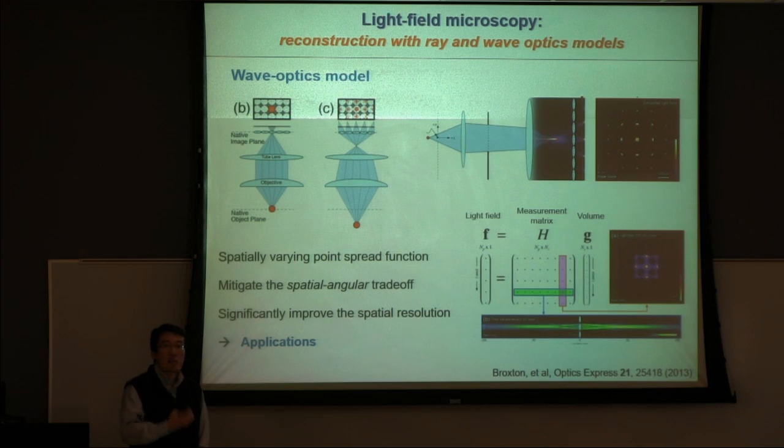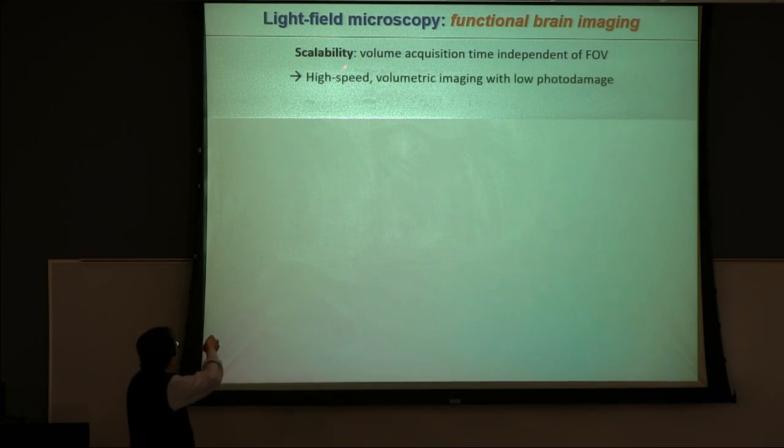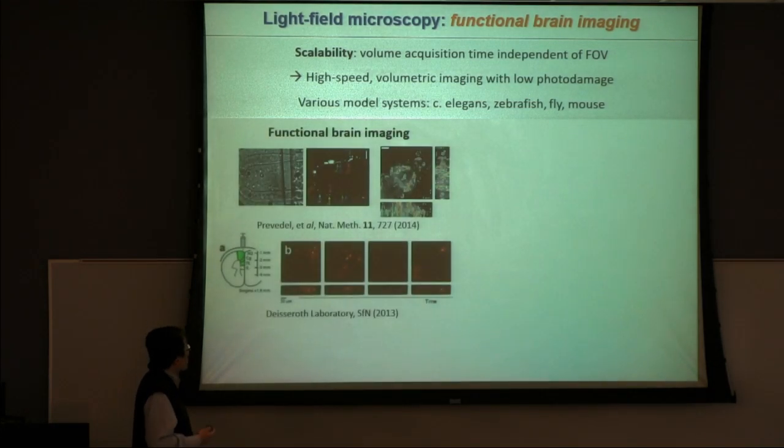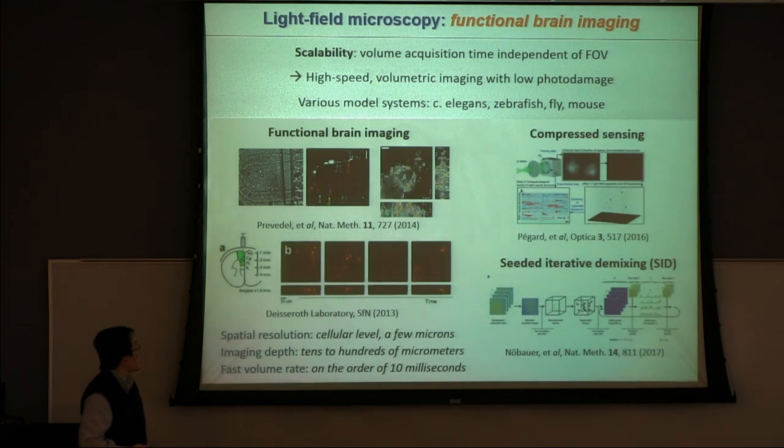So this enables many applications. And again, I'd like to emphasize that this is a highly scalable technique, so the volume acquisition time is independent of the field of view. So it allows high-speed volumetric imaging with low photodamage. And people have demonstrated that in different models, including C. elegans, zebrafish, Drosophila, and mouse. It's mainly being used for functional brain imaging. People can achieve cellular-level spatial resolution of a few microns, with an imaging depth of about tens to hundreds of micrometers, and at a fast volume rate on the order of 10 milliseconds. And people have also developed different computational tools to further improve the performance.